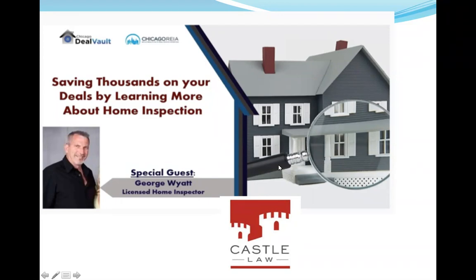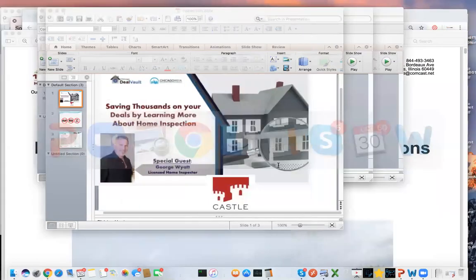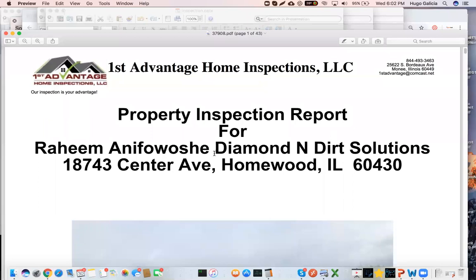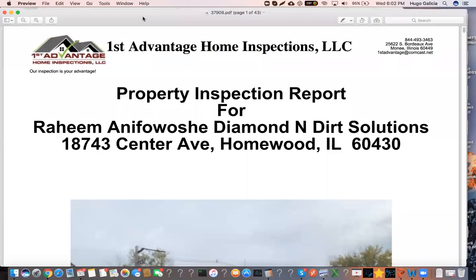Okay, so what we're going to start with is an inspection report. This is a property that George inspected last Friday, so we're going to go over the report. The objective for all of you is to understand what to look for when walking a property. But most importantly, George, do you want to mention the difference between the walk-in inspection and the one where you give them the report?